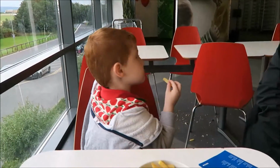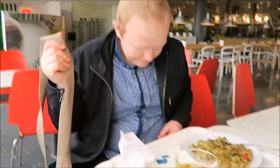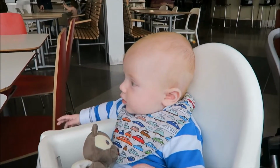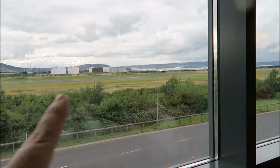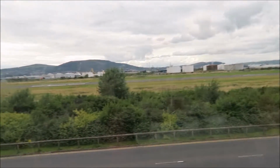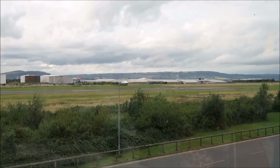We are in IKEA having some dinner. Owen is having some chips. James is having pesto risotto. I'm having the meatballs and mash. And Alfie had milk, and he can now sit in the high chair like a big boy. There's one cool thing about Belfast: the runway of the airport is just here. So while you eat, you can see the planes land and take off. It's quite cool. I'll try and film one if I can.